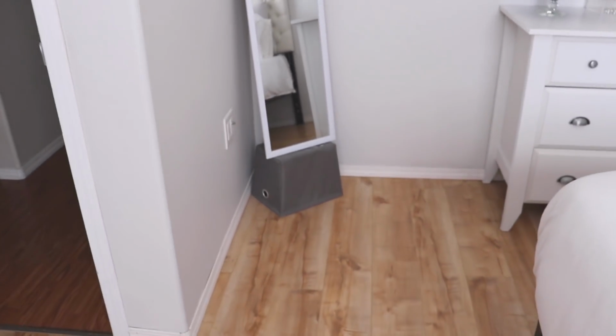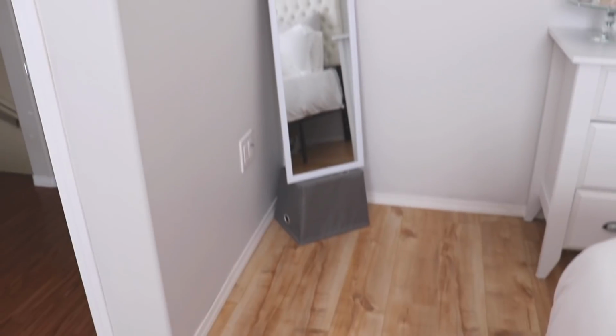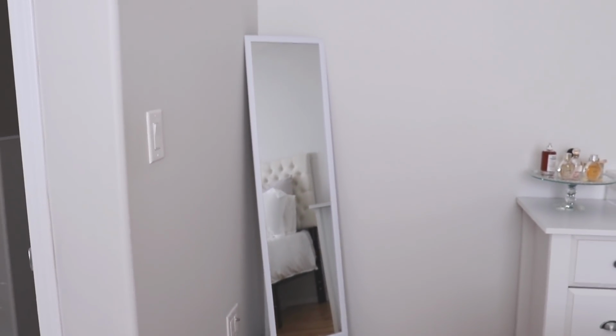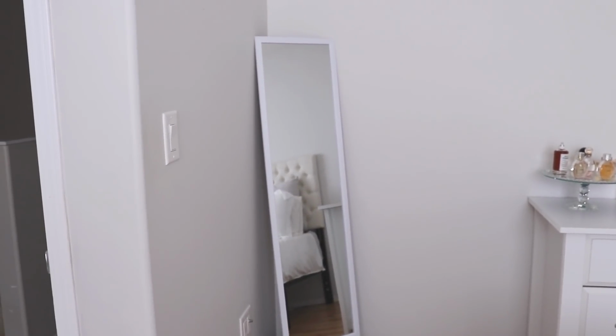So coming onto this side of the room, we have a mirror standing in the corner. And I know it doesn't look very luxurious, you guys. This is actually just one of those cheap $10 Walmart mirrors. I've tried to replace it, but I keep coming back to these ones. I don't know what it is about it. I just prefer these mirrors.